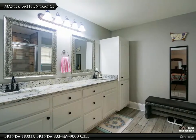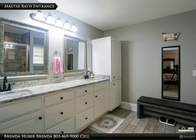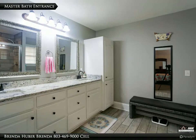The master bath has tile floors, granite counter with dual sinks, white cabinetry, a beautiful walk-in tiled shower, and measures 11.2 inches by 9.3 inches.